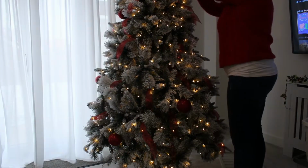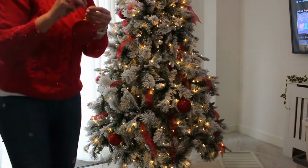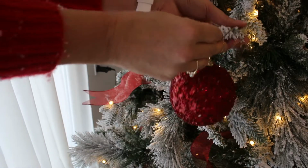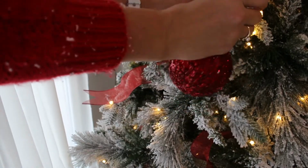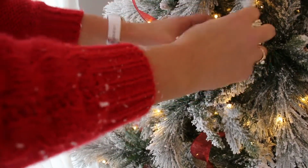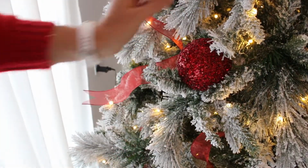So I'm starting off with the red. As I mentioned, it was an accent color. So I'm doing the red ribbon and then hanging the red bauble pieces just to make sure that it's spread out evenly around the tree. And then I'm just going to fill it in with all the white baubles and then adding the little touches of gold throughout at the end.